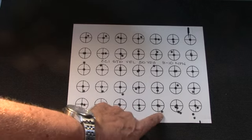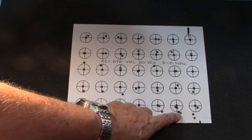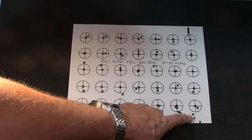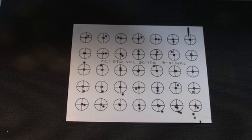Here's another good shot here. Here's another one. The first one was down here. The second one came in. These two were down here. I made an adjustment. These two came up. The wind picked up again a different way. They were down here. I made an adjustment, and I got it pretty close. And that's just the way it works, okay?